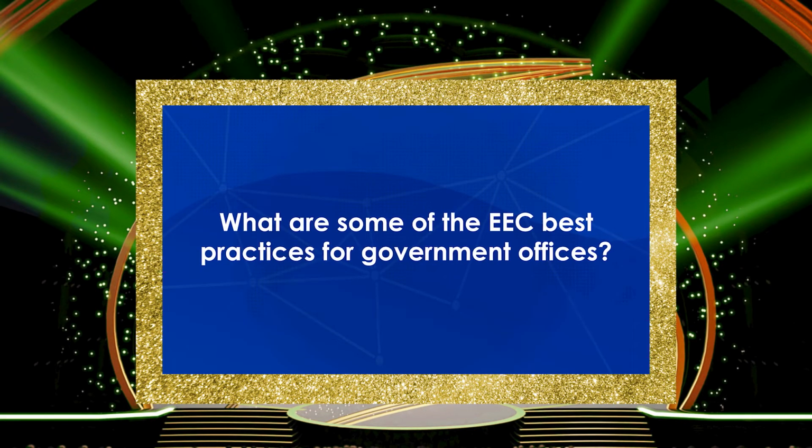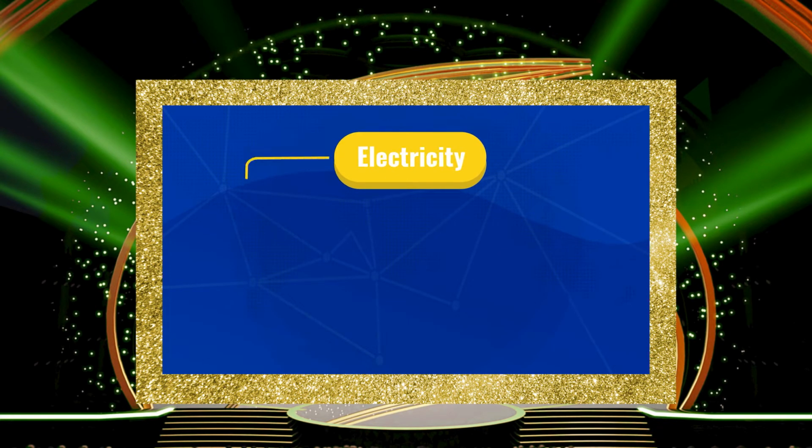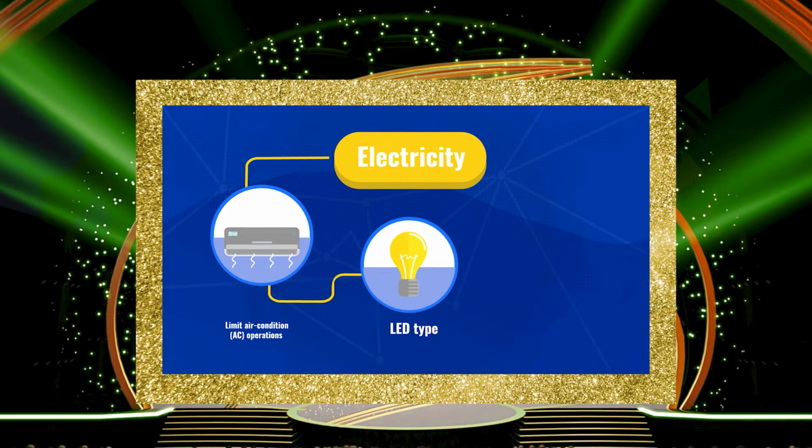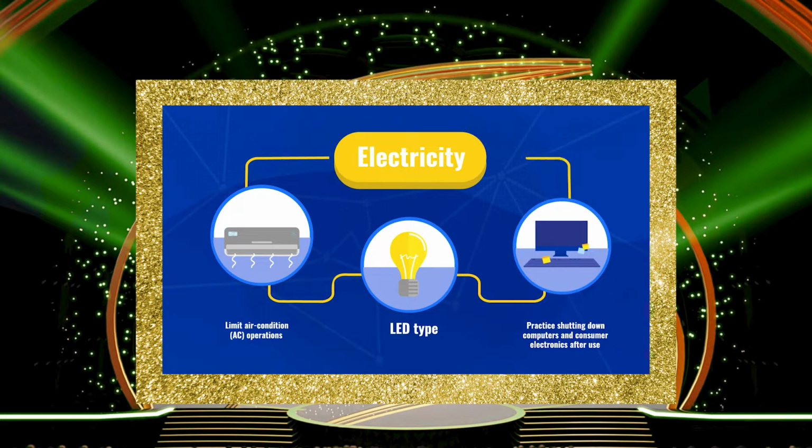What are some of the EEC best practices for government offices? Under electricity, limit air conditioning or AC operations to 6 hours, preferably from 9 a.m. to 4 p.m. or less during the cooler months. Replace incandescent lamps and fluorescent lights with LED type. Practice shutting down computers and consumer electronics after use. Avoid idle power by switching off or unplugging appliances.